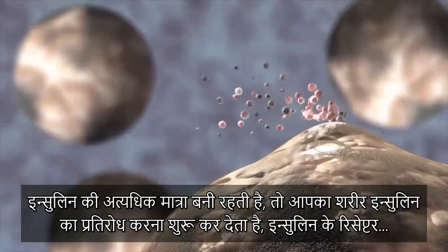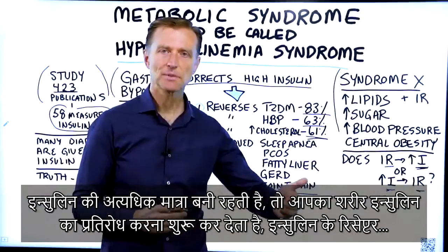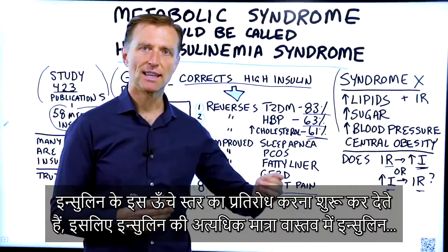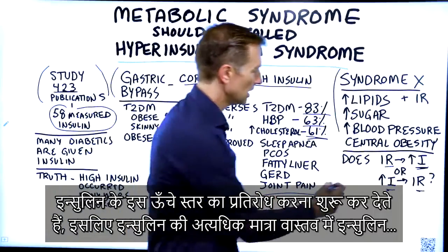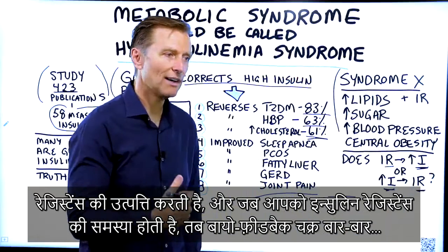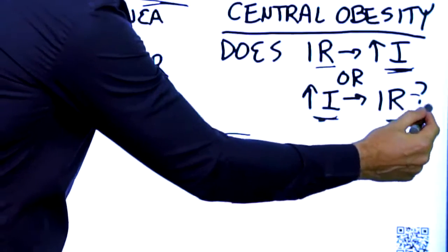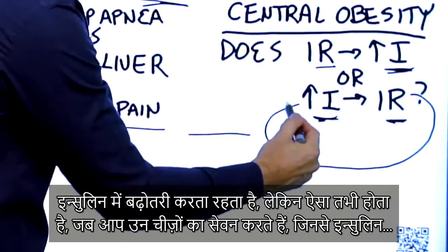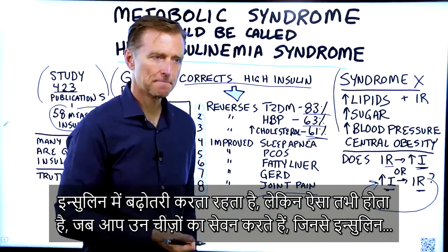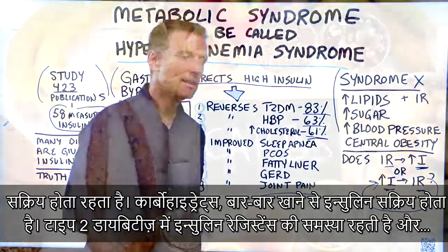Now, think about it. When you have high insulin over a period of time, the body is going to start to resist it. The insulin receptors are going to start to resist that high level. So it's really high insulin that causes the insulin resistance. And of course, once you have insulin resistance, in the biofeedback loops, they're going to come back and actually raise more insulin, but really only if you keep consuming the things that trigger insulin.